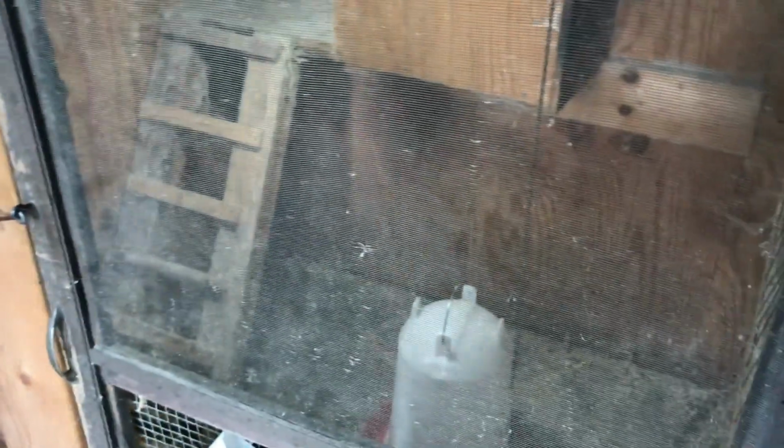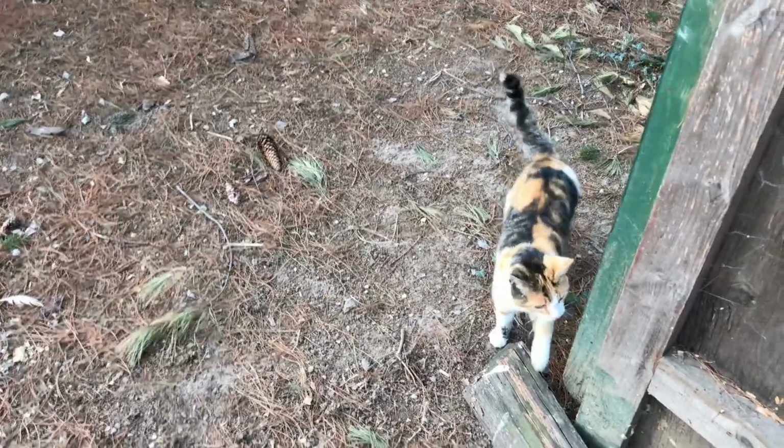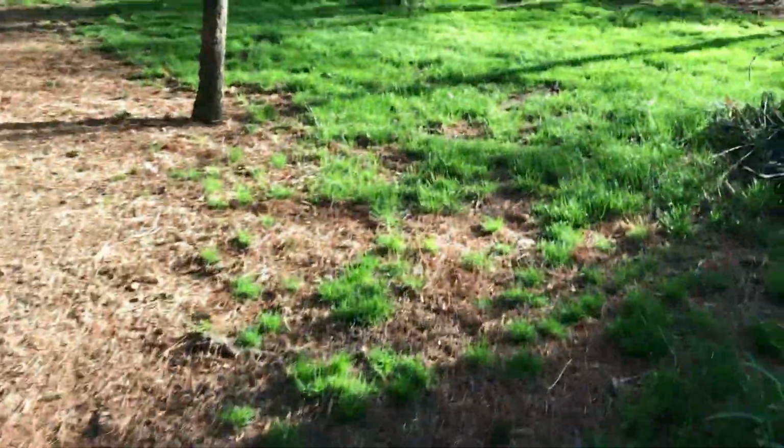And they'll stay in there until they get a little bigger, and then we'll transport them over to the bigger pen. But right now they gotta stay warm, so they're by the heat lamp there. So anyway, there's Patchy. Hey Patchy. Yeah, you stay away from the little babies. Alright, and that's it guys.